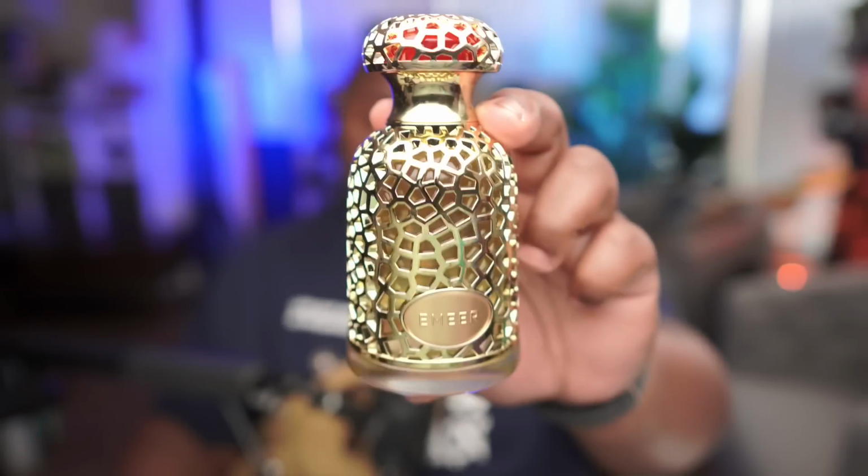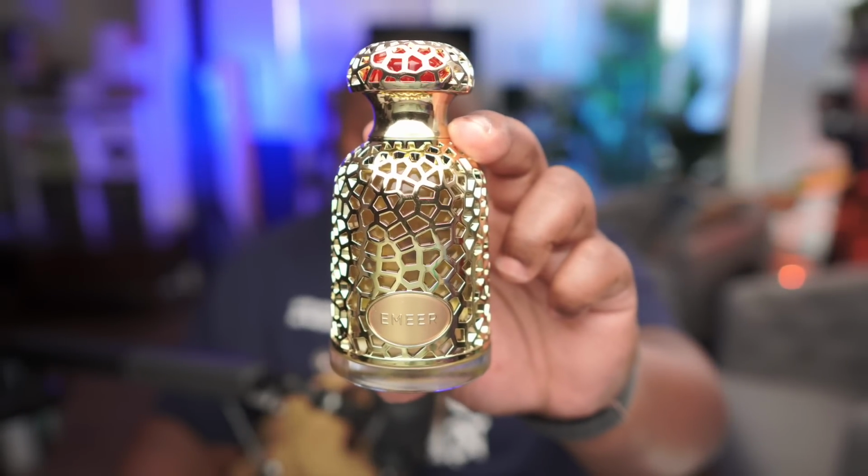I don't think this is something you can find easily, but you can probably find it in a mall maybe, if they sell clones like that, but they be taxing, so I don't know about that. So y'all be careful. Again, from the house of Lattafa, we have Amir.